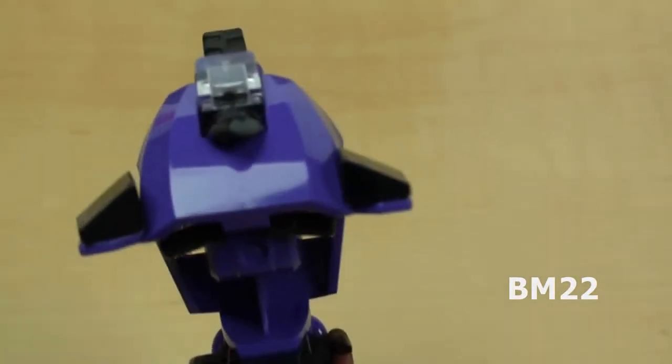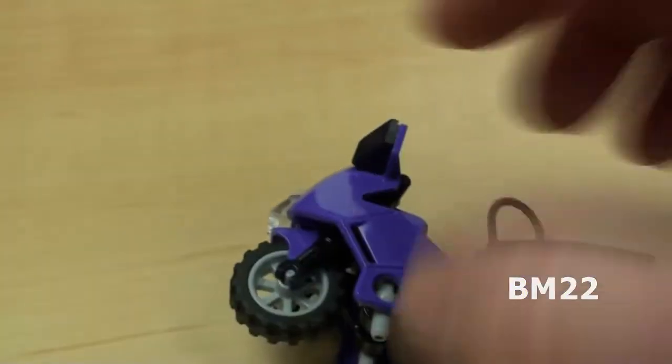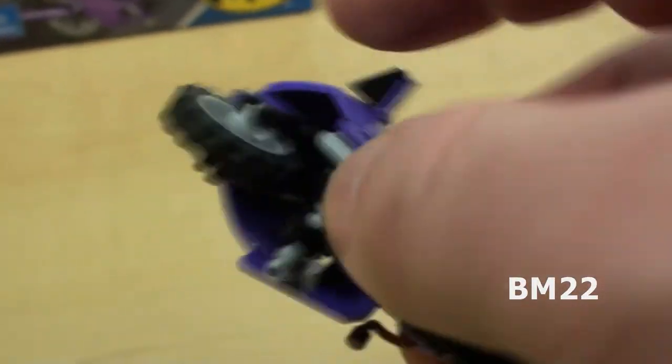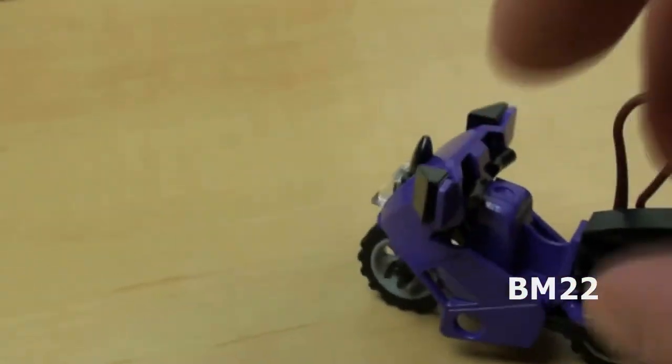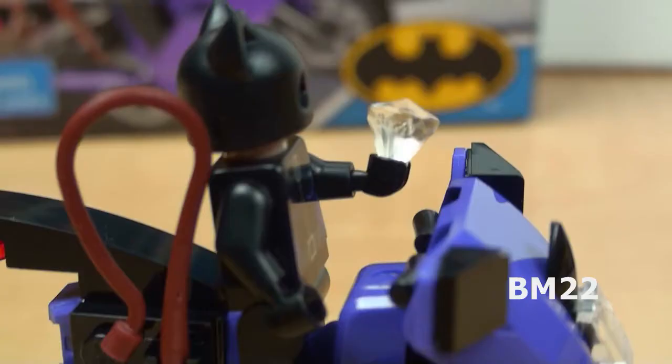Now, something else really neat about this, like I said, this entire set has attention to detail. They did not forget about it on this motorcycle. This is a very simple item. It doesn't have a lot of pieces, and it is very detailed, and it looks very cool. So that's neat. It also has a place for her to hold her Catwoman whip. Hey, if Catwoman's zooming around on her motorcycle, she's got to be able to reach back, grab her whip, and go kapow! So that is really cool. That's great attention to detail.